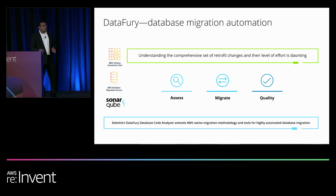During the assessment phase, Data Fury provides refined estimates for business executives to make informed decisions. During the migrate phase, Data Fury automates the SQL conversion, data migration, and the validation, reducing the cost and complexity of the manual rewrites. Additionally, during both these phases, Data Fury keeps a very close eye on the quality attributes of the application and migration. Next, I'll talk about how Data Fury provides refined estimates during the estimation process.